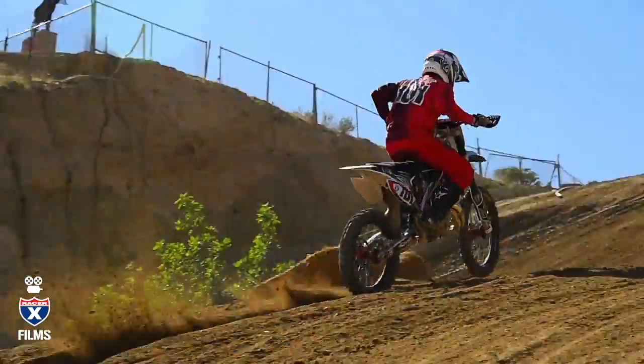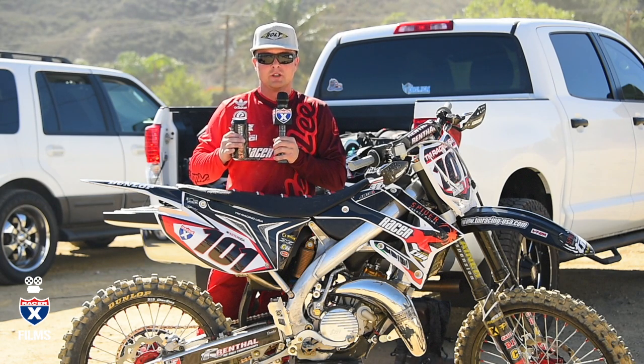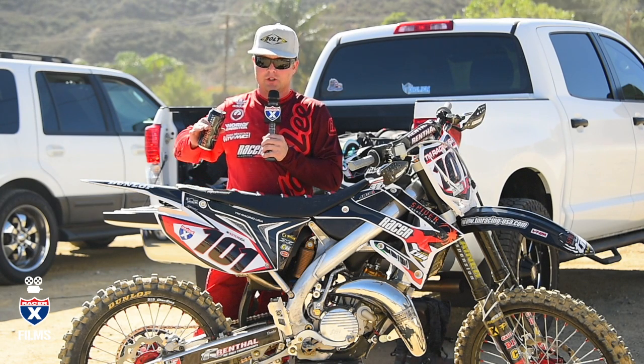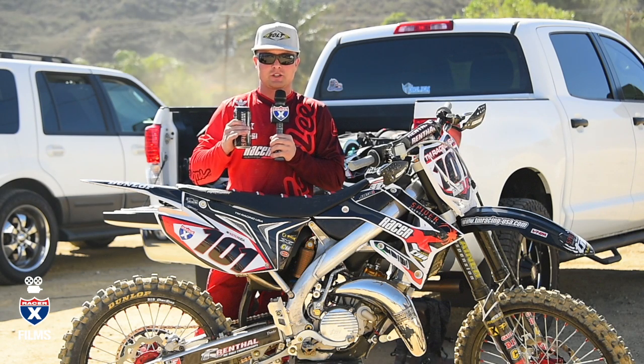You don't really have to do that so much with this. It's got enough torque to kind of pick up out of the turns. You give it a couple taps of the clutch and you're going. It's really fun. And then the meat of the power is in the middle. This thing pulls like crazy up the hill. Right as you're exiting a turn, when it really gets into the range of the power, it goes.